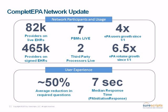So on the top part of the screen here, we see our network participants and usage. So the left column are EHRs on the network. And live today, we have EHRs with just about 82,000 e-prescribers live on Complete EPA today. We have 340,000 or so prescribers who are on EHRs that are at different stages of the implementation process.